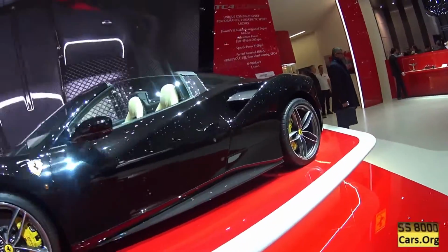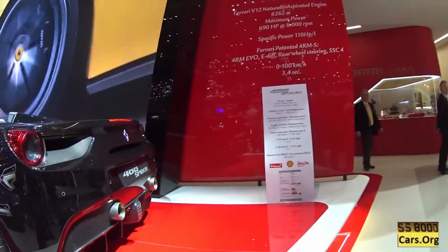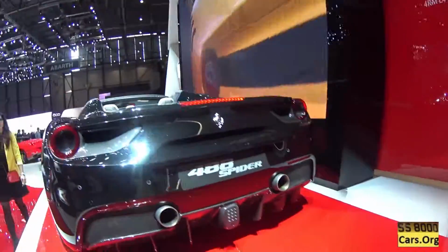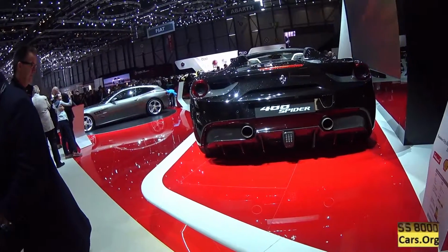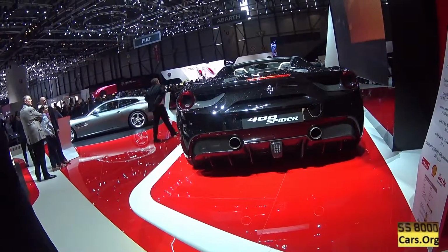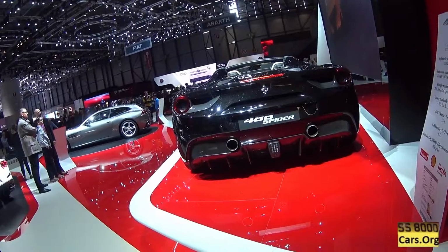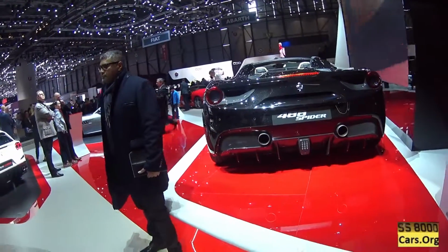They've moved away from the triple pipe, presumably on this. Yes, in fact, very close to the Speciale. You can see the central rear fog light has moved to the, actually, that might be the brake light. I'm not utterly sure. I like the diffuser; it adds a certain presence to the rear of the car.